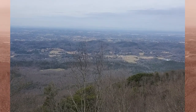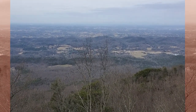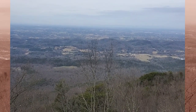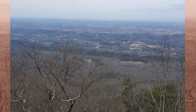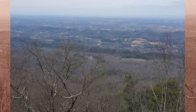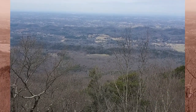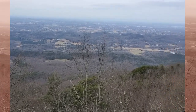What do you think about the views from up here, Paisley? It looks great. Like I said, there's some cloud cover, some hazy conditions from moisture in the air probably. We've got a cold front coming in, and it's probably pulling that moisture out of the air. Right now it is still a very pleasant temperature.